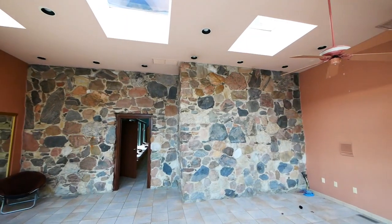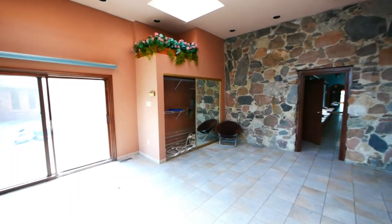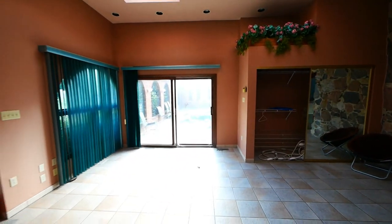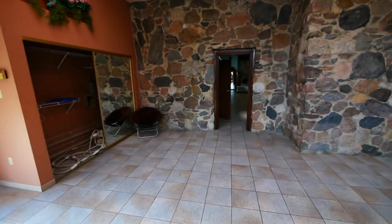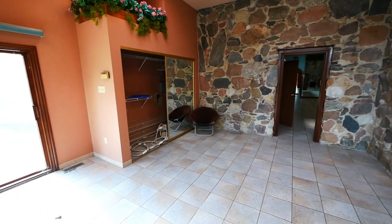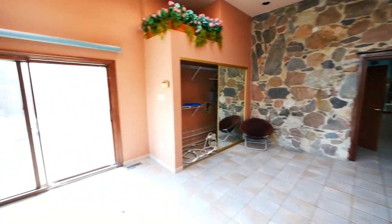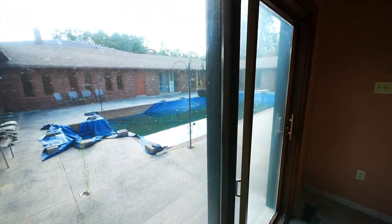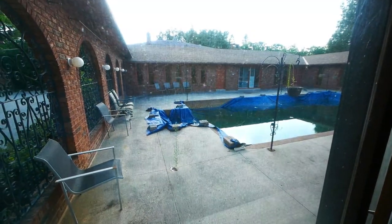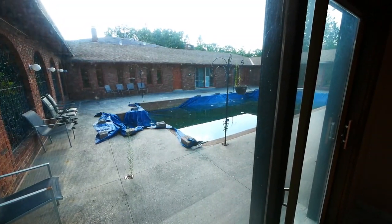Wow. Look at the stonework here. This place is just ginormous. This is gonna be like a maze, this place. So I'm just gonna go in each room. It's empty, so I'm probably gonna be going in pretty quickly. And I got a mask on because I was told there's about 3 feet of water in the basement and there's some mold. Look at the pool out here. It's amazing. The whole house surrounds the pool.